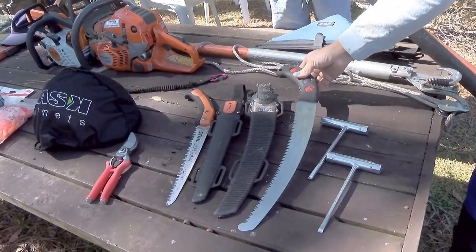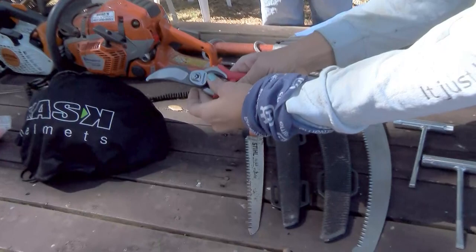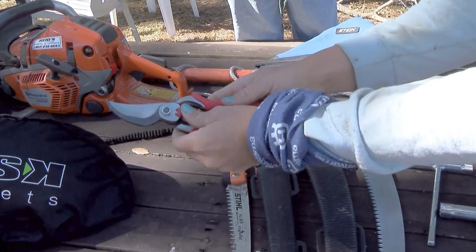You also have our typical small pruners. Everybody should have a set of these. These can cut up to an inch. So when we're trimming out our small shrubs and trees, we like to have a pair of these on hand.